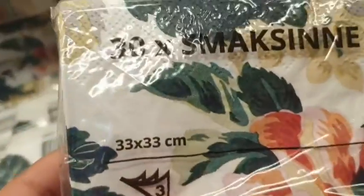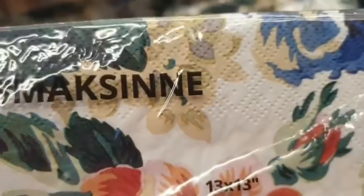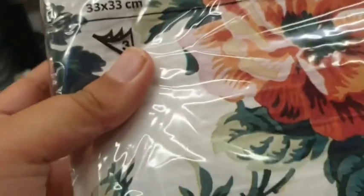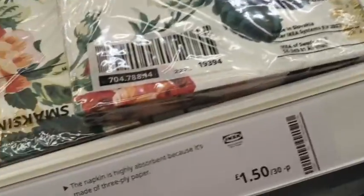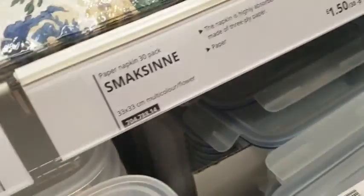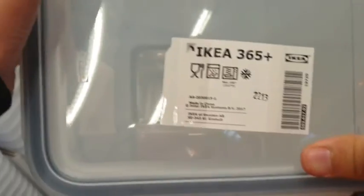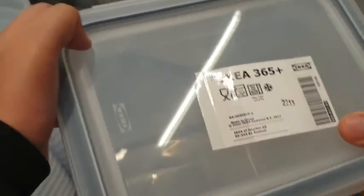Here is Stephen. Stephen is the shopkeeper. 33 times 33 centimeters. 13 times 13. What do you normally put in this container? Food. Oh, so we know now. So this is meant to be for food only. And what is this for? Food as well, but cold stuff. Cold or flour. Yeah. IKEA 365 plus. Here is the logo and the barcode.